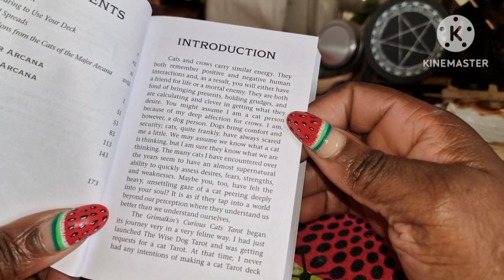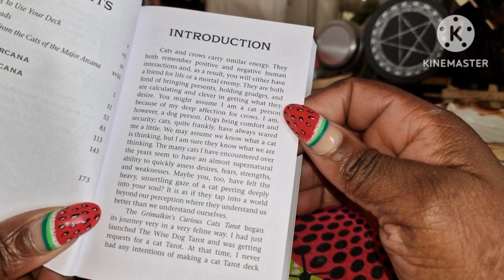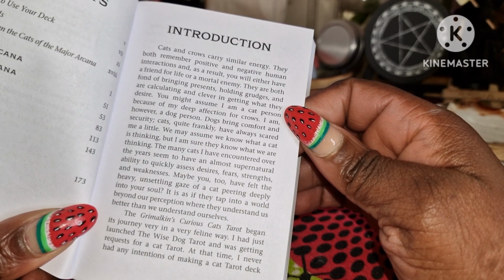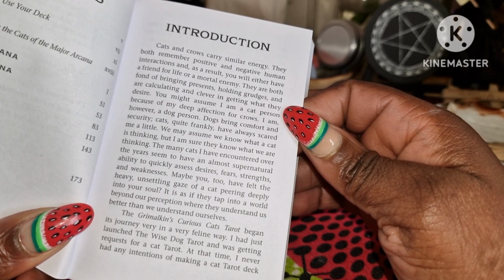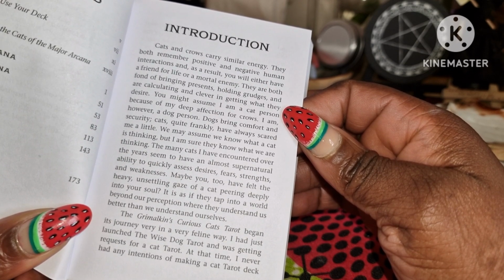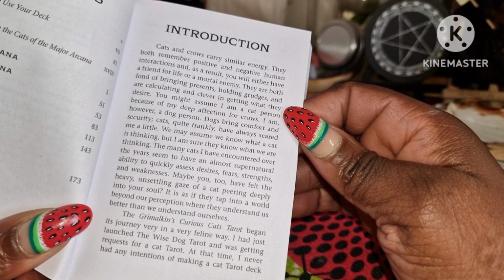Cats and crows carry similar energy. They both remember positive and negative human interactions, and as a result, you will either have a friend for life or a mortal enemy. They are both fond of bringing presents, holding grudges, and are calculating and clever in getting what they desire. You might assume I am a cat person because of my deep affection for crows. I am, however, a dog person. Dogs bring comfort and security. Cats, quite frankly, have always scared me a little. We may assume we know what a cat is thinking, but I am sure they know what we are thinking.